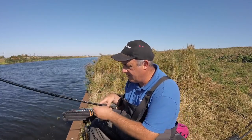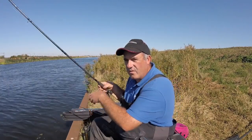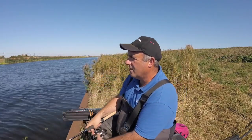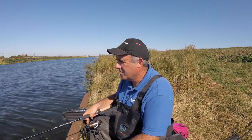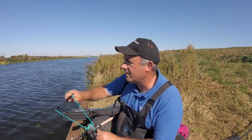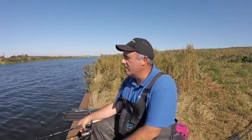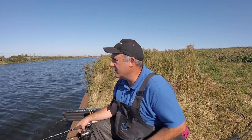Rowers about today. A lot of 8s and 4s, so must be an event on somewhere soon. A lot of Americans through today. Perfect for them to be out on. We all have to share the river, and everyone's been considerate in moving over. If they've been a bit close, they even apologise, so we all have to share the river.